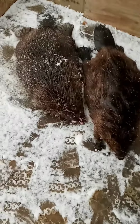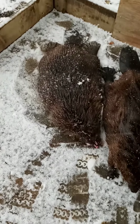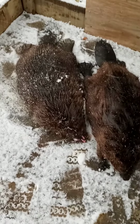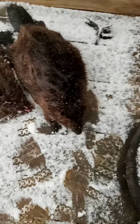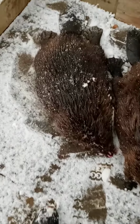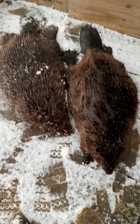Well, that's today's catch. Got this one at a different location. The first stop is actually the first trap I checked, and this one actually was the last trap I checked. I had exactly 20 traps out. It's kind of odd. First trap this one here, and last trap that one. This one on the left is definitely a little bigger, I think it's a male. I'm guessing this one on the left is about 55 pounds. I'm guessing this one here is about 45, so I'll get a weight when I get home and let you guys know.